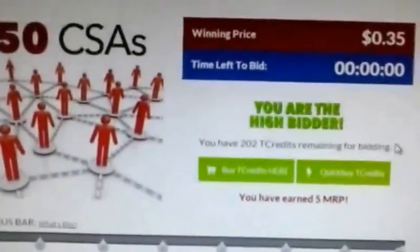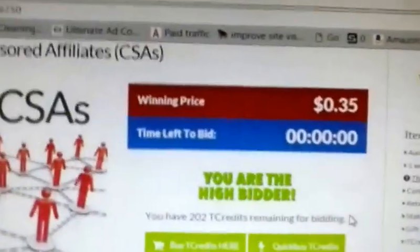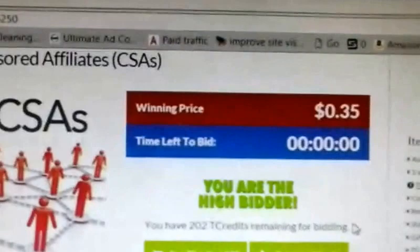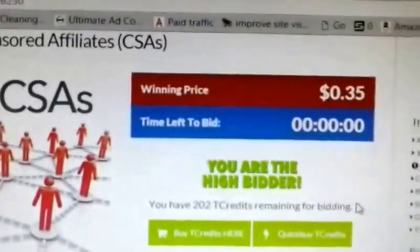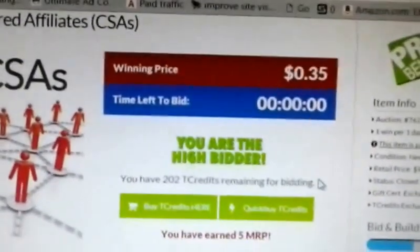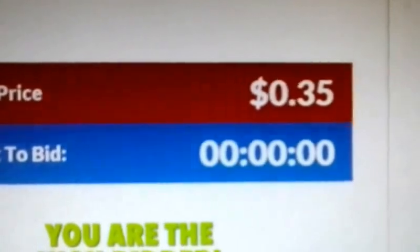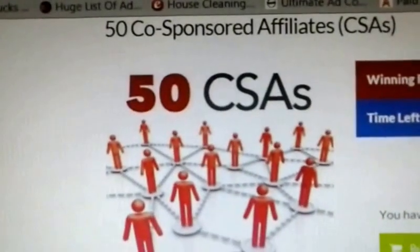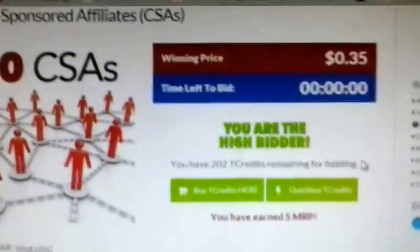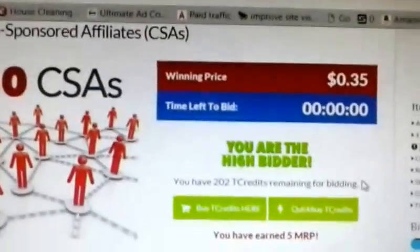And people are afraid to bid. That's always the case. People are afraid to take a risk, to take a chance so that they can win. And when you don't want to take a risk, then you cannot win. But when you take an educated chance, a calculated risk, this is what happens. 35 cents, 50 CSAs, okay? You don't win if you do not bid.